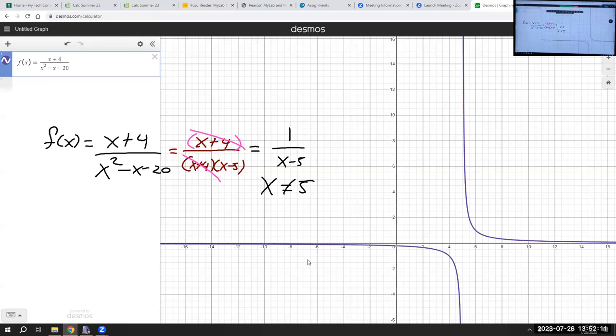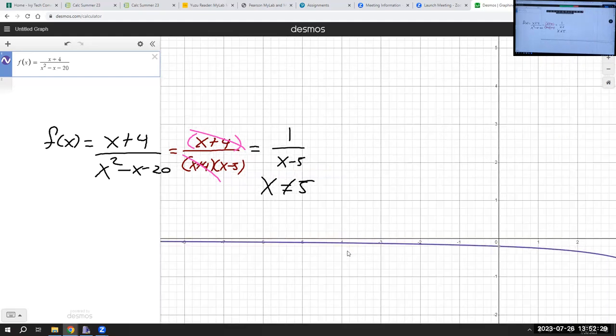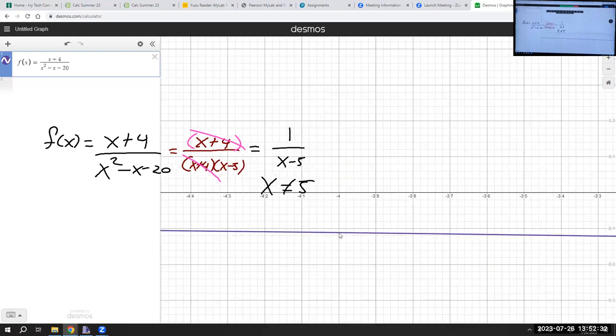So I found that x couldn't be negative 4 before. But then I reduced that away, and then I just have x can't equal 5. Okay, so let's go over here and see what happens. If I go to negative 4, it doesn't look like there's anything at all. Even if I zoom in, I don't see a hole or anything. But if I go over it, at that point, it's undefined. Visually, it doesn't look like it is. If I really make Desmos think about it, it says that's undefined.